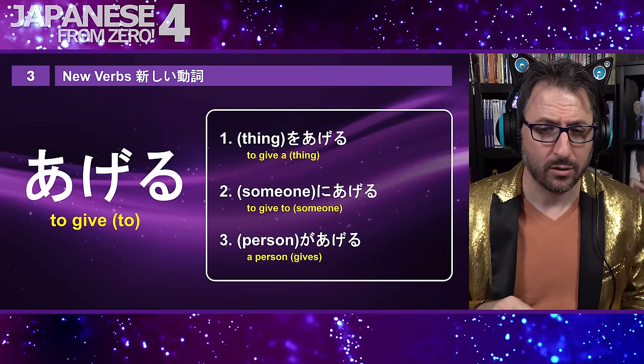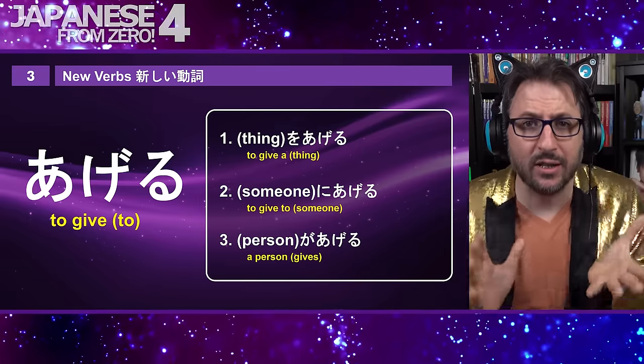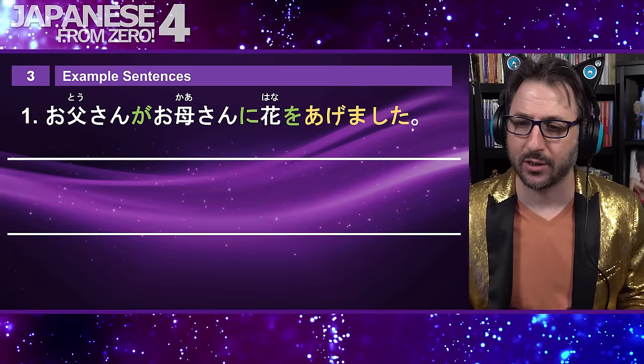But I want you to pay attention here. What you do not see here is given from a person. You will not see any from here. It's always leaving you. It's never to you. It's always away from you. This is to give away, to give to somebody. This is very important because Japanese has a whole other verb when you're given something, when something comes your way. All right, let's look at some example sentences.